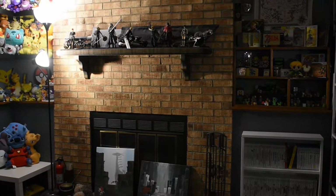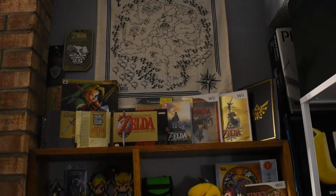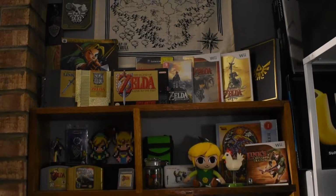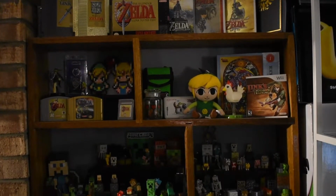Now we'll move on to the other side of the room. So here's the Zelda collection. I have most of the Zelda games. I think I'm missing a few, but not a whole lot. And then down below we have some Minecraft figures.